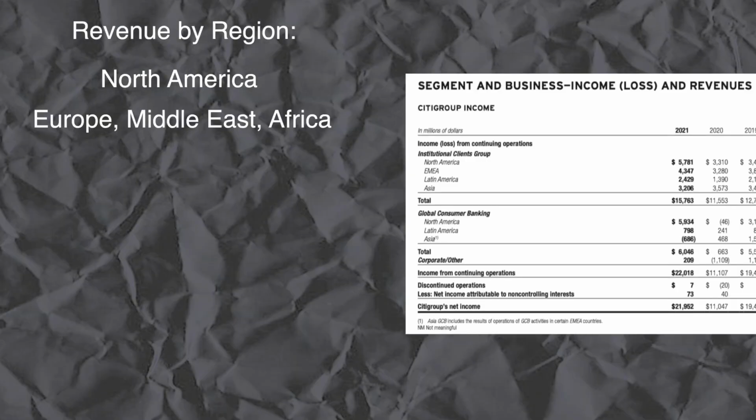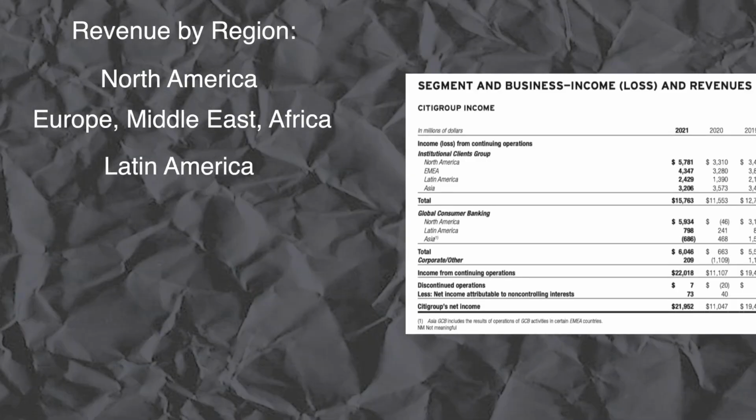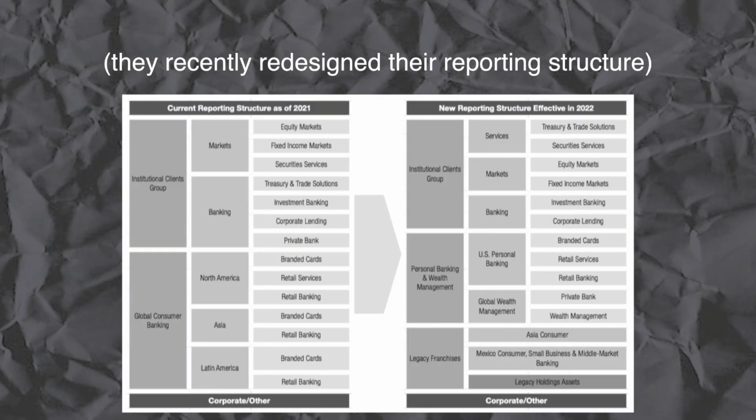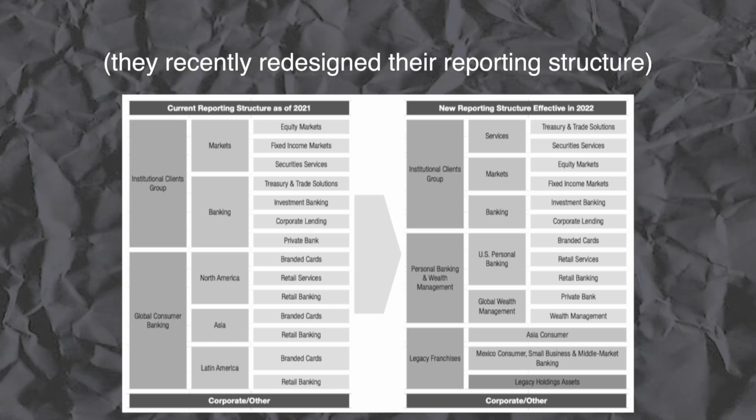The easiest method of classification is by categorizing their work by region, including North America, Europe, Middle East and Africa, Latin America, and Asia. But this geographical classification isn't very useful. Another way of characterizing its businesses is by looking at the reporting structure of their operations, which is a reflection of how the firm monitors their own businesses internally.